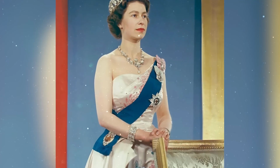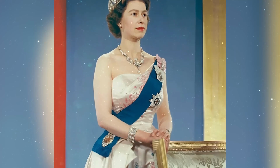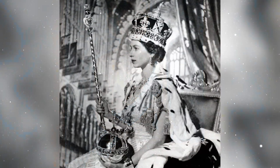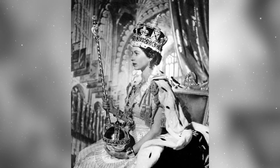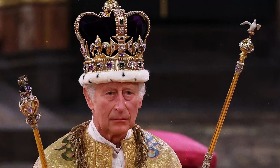The year 1937 was the year of another coronation, and therefore a time for Garrard to create new symbols of the monarchy. 13. 1937, the Imperial State Crown. This is perhaps the most famous and recognizable crown in the world, a symbol of the British monarchy.